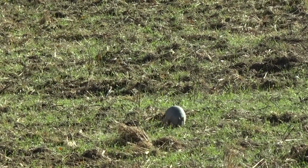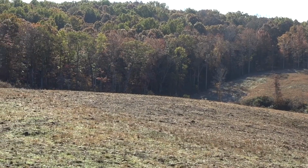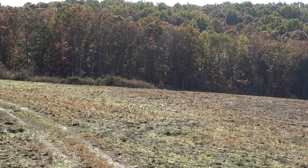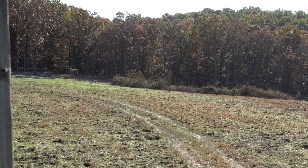Well, as you can see, the sun's popped out and burnt off a lot of the frost, and you can actually see our food plot out there and how green it is now. It's about 9:30 right now. We're probably gonna sit about another 20 or 30 minutes and wrap up. Got a few things that we need to get done before the afternoon hunt.